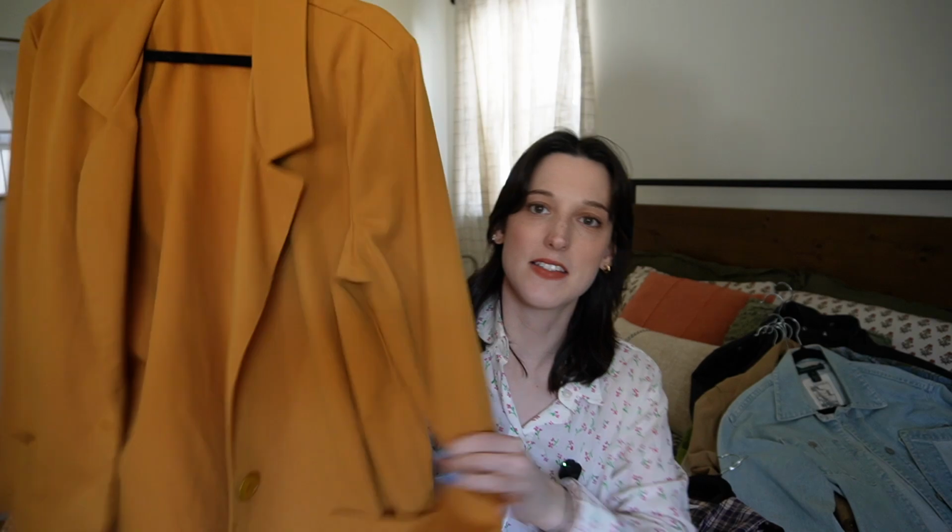Speaking of the hows, I have two vests and one blazer. So first is this blazer, and I really want to try and style this more. I always reach for button downs just worn open as a layering piece, but I feel like this is the same sort of weight and it could add something interesting and different to an outfit.